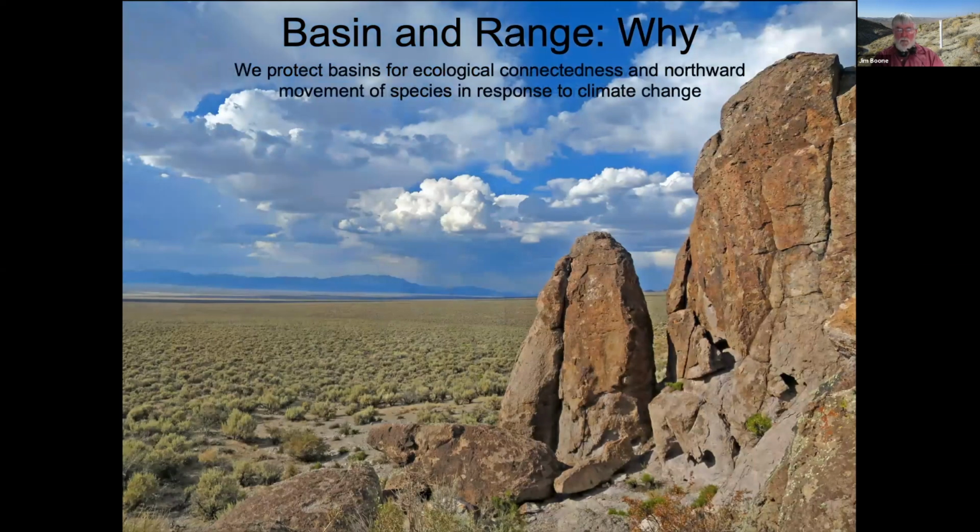Another good reason to protect basins is to protect the ecological connectedness of the landscape and the northward movement of species in response to climate change. A good example of that is Joshua trees. We know that Joshua trees are dying out on the south edge of their range. Down in Joshua Tree National Park, they anticipate in 50 years there may not be any Joshua trees left because it'll be too hot and dry. Already on the south edge of the park, it's too hot and dry for Joshua trees to reproduce. The only ones left down there are the ancient ones.